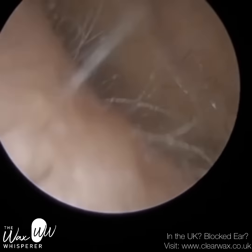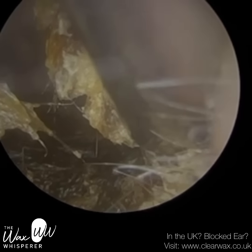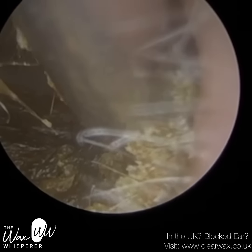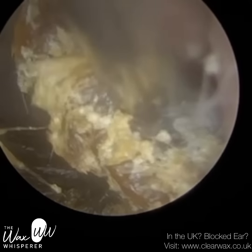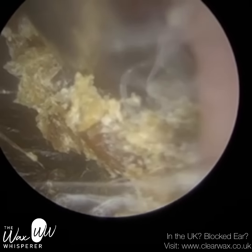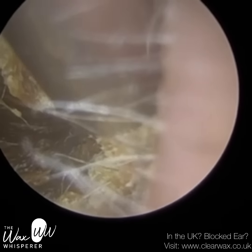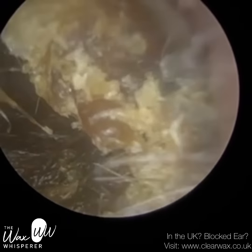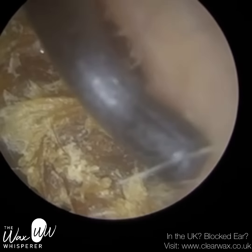So the ear canal is lined with a layer of skin. The skin that lines the inner two-thirds of the ear canal, so the bony region, is less than 0.1 millimeters in thickness. And it's a very thin layer of epithelial skin, so that's the outer layer of skin. There's no dermis there, and that's attached directly to the bone. There's no cartilage or fatty tissue in between. So that skin is very, very delicate.